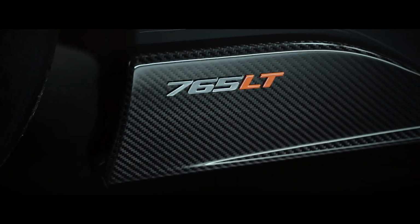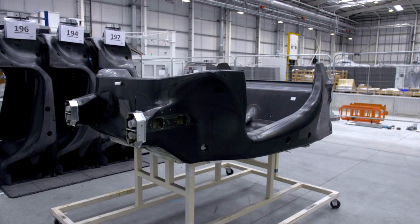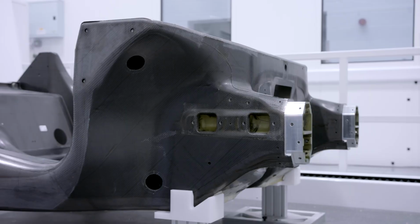So why carbon fibre? Carbon fibre is around 45% lighter than aluminium, 80% lighter than steel. So it allows us to produce really lightweight structures. So today I'm going to tell you a little bit about the monocell, how we manufacture it. This is a real special structure that we have here behind us.